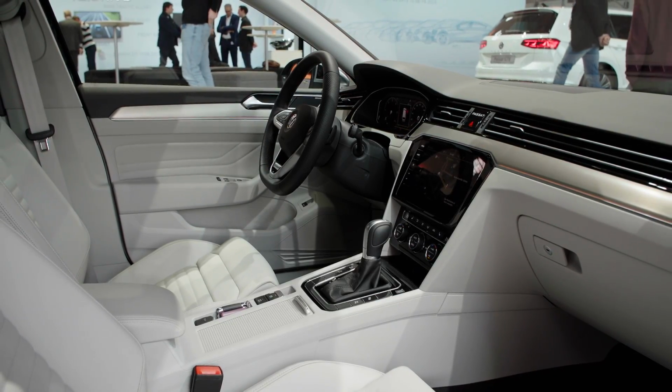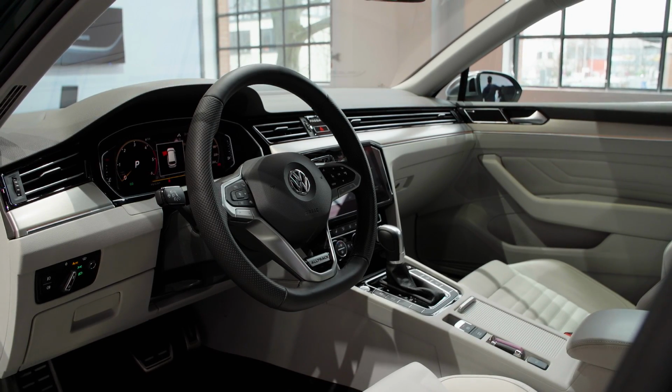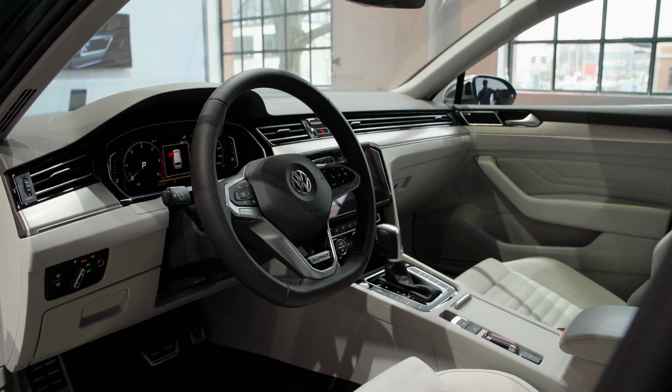We have We Connect in the car, which is an always-on system. So the car is always online, and we can use all services around mobility and connectivity within the car. That's actually really good because, I lost Jonas there.